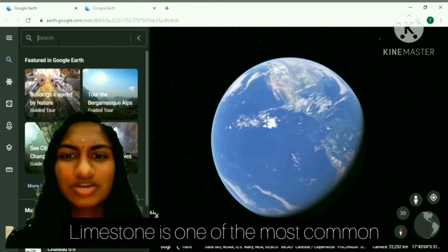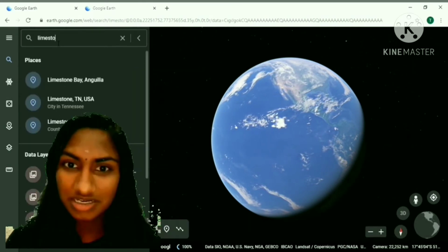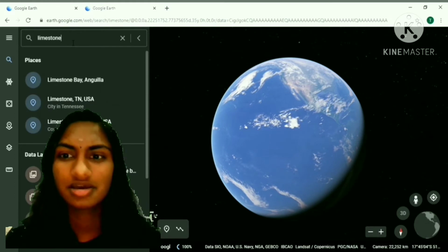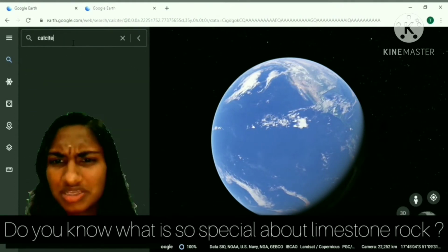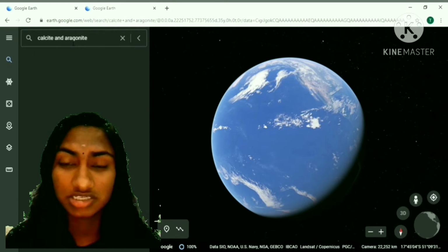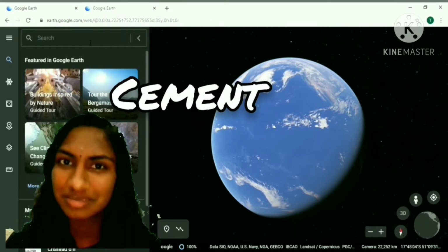Limestone is one of the most common types of rock found on the surface of the earth. Limestone rock is made up of two types of minerals, calcite and aragonite. But do you know what is so special about limestone rock? Let me explain it to you. It can dissolve in natural water and it is a very important element in the production of cement and agriculture.